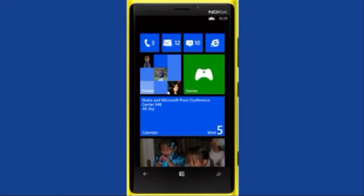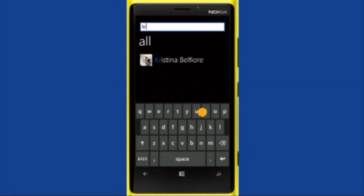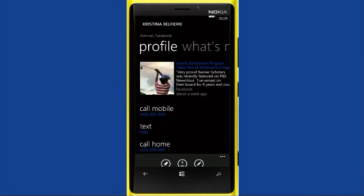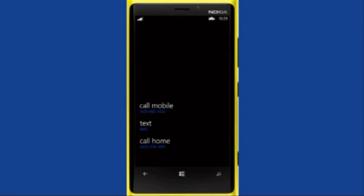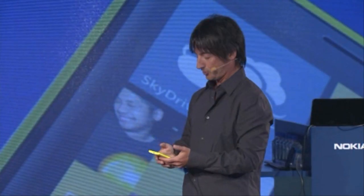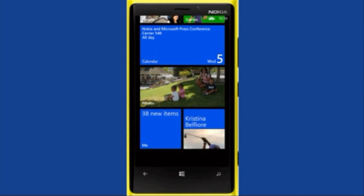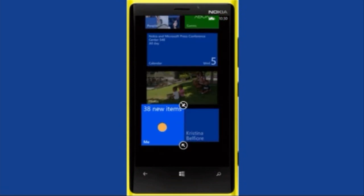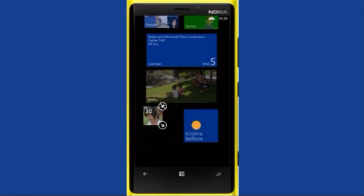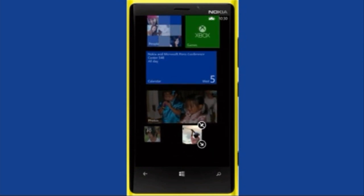So the first thing I'm going to do here is go into the People Hub, and I'm going to find my wife. The top priority for me in my smartphone experience is having fast access to my wife, seeing what she's up to as she posts photos, as she sends me texts, all kinds of messaging. And then what I'm going to do is take both myself there at left and my wife. I'll press and hold here. I'm going to turn these into our new small size live tiles. That's new in Windows Phone 8.